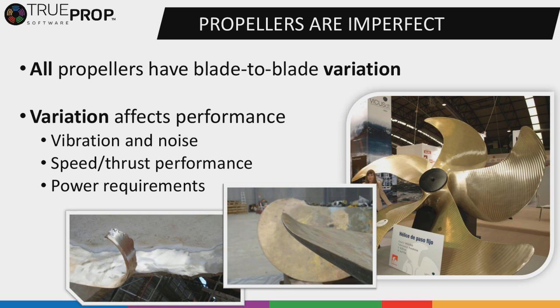The first thing we need to accept is that all propellers have blade-to-blade variation, and this means new propellers, hand-ground propellers, and even fully CNC machined propellers like you see on the right here. There are slight differences between each blade, and any variation between these blades affects performance. And how does it affect performance? You can have issues with vibration and noise coming from the propeller and being noticeable on the rest of the boat. It could be bad for bearings and engines and all that as well.